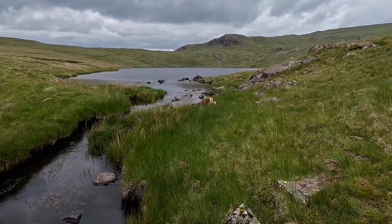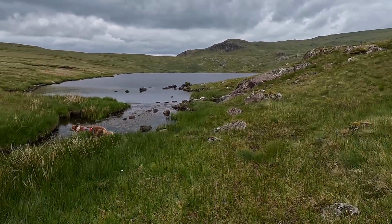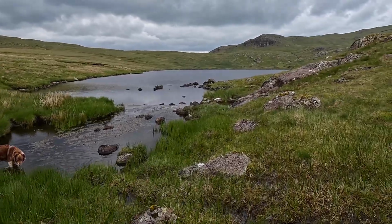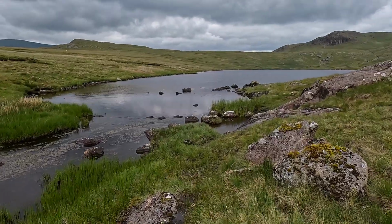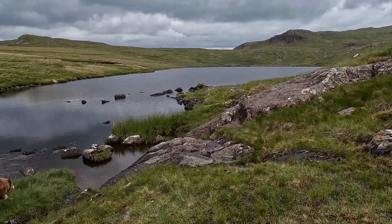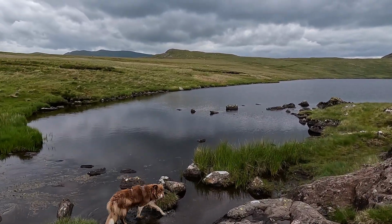We're now going to sit here and have our lunch before we head up onto Coldbarrow Fell. We can find somewhere dry to sit on a rock somewhere, hopefully. Plenty of water for the dogs today. Nice peaceful spot.